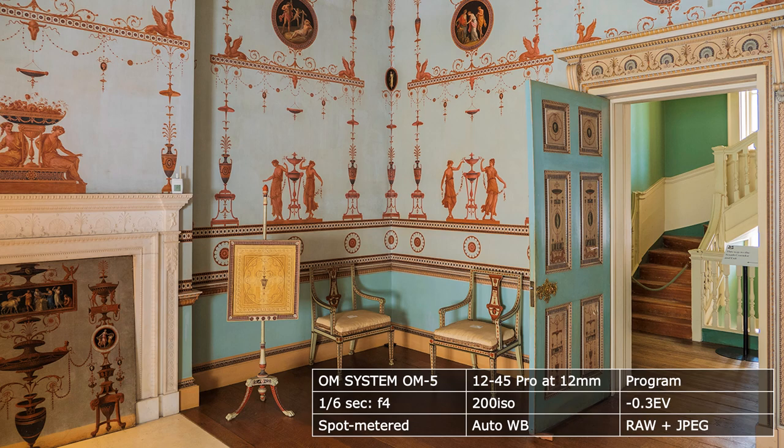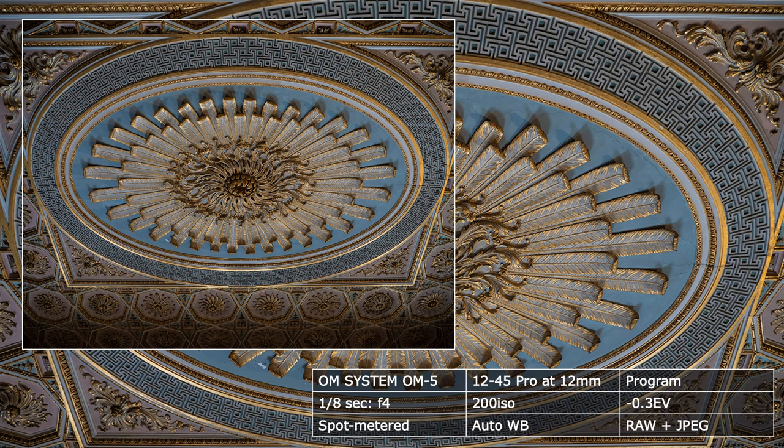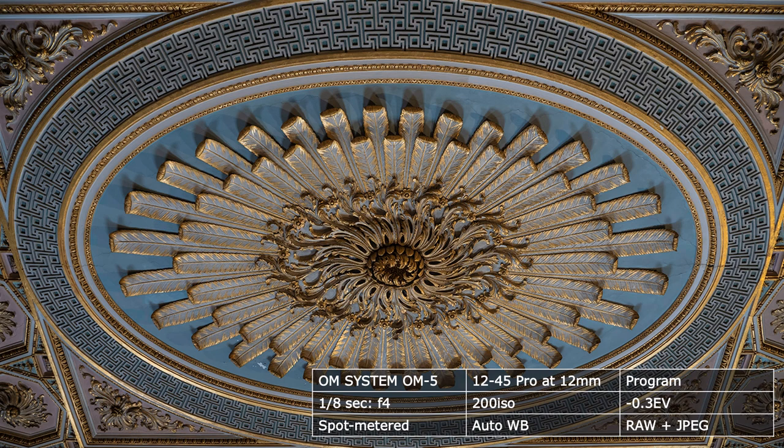I save to RAW and JPEG, but you are viewing JPEG copies of the RAW files cropped from 4x3 aspect. Resolution is reduced to 1400x788 for YouTube and adjusted in Adobe Lightroom.